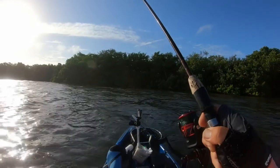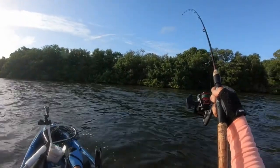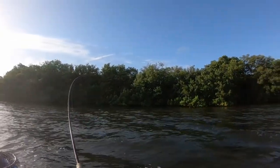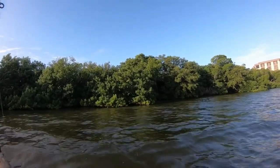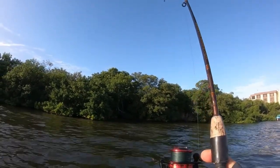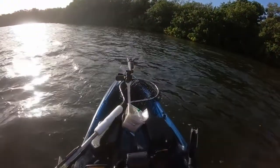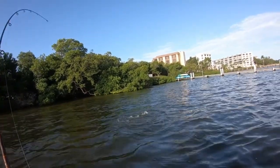This time we got a nice snook. Oh yeah. That's a distance snook. He just woke up. It's a mullet jumping right behind him. Oh, nice snook, nice snook. Let me get ready my... Oh, beautiful snook.